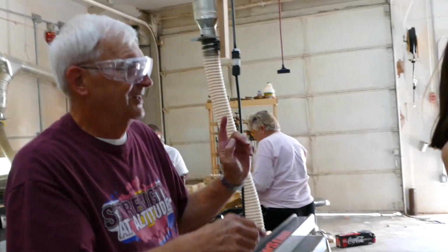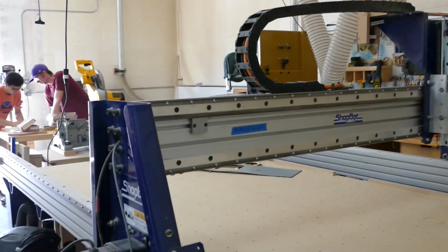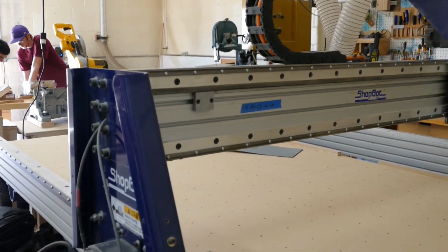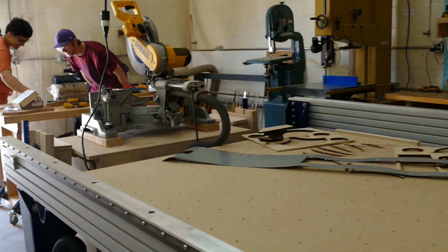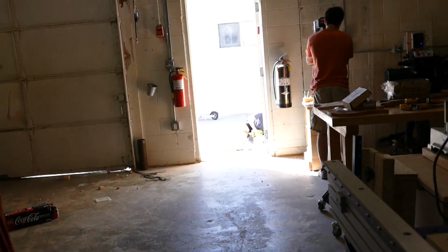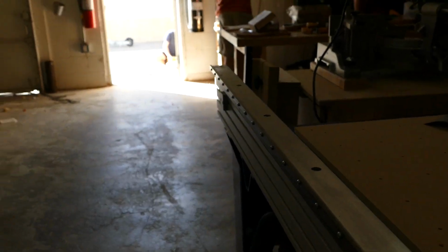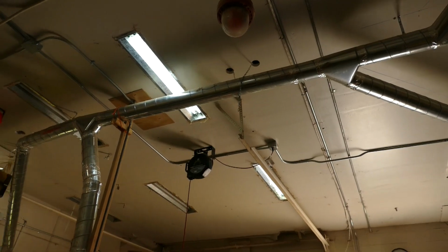Shop pot. This is the 4x8 sheets of material. Benches they made here, the doors and cabinets, and the drill press was made here. So a dust collection here also. Everything's for you to use.